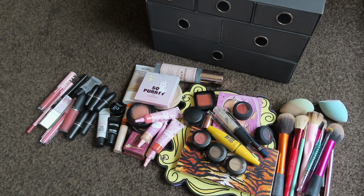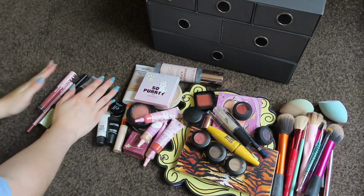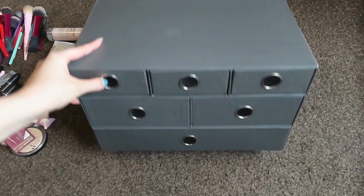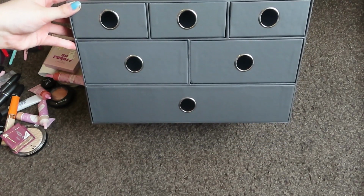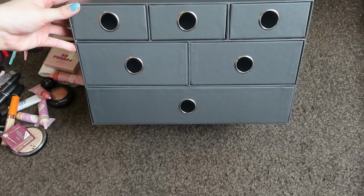So now I'm going to start trying to figure out how to put this in the drawers. So I'm going to move everything aside and move the drawers forward for you guys. So I'll be right back. Okay, so here we have the new drawers. If I just lift them up, this is just what they look like. I just picked these up at Wilko. They were literally £8. And I figured they would do for now for some makeup storage.